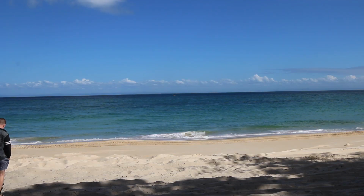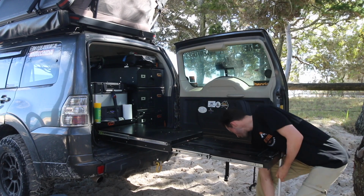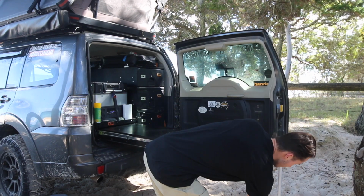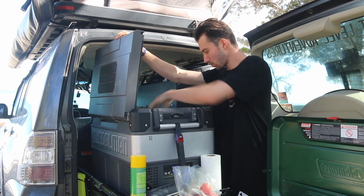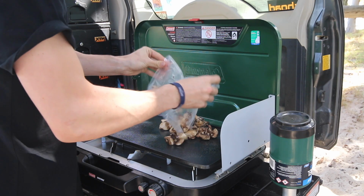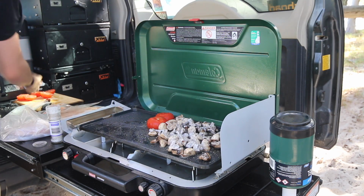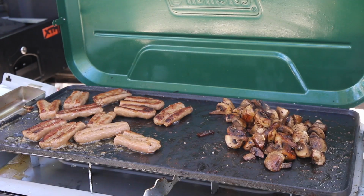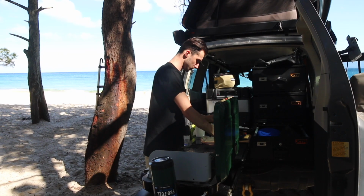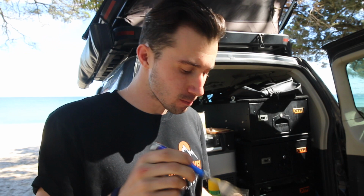I think that the Northwest Zone contends for the best camp spot on the island. This is just awesome. Look at that view. Beautiful. Cheers to the last breakfast on Moreton.